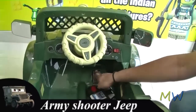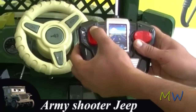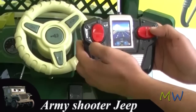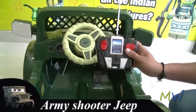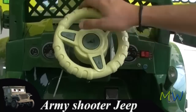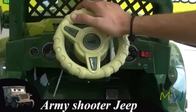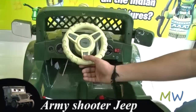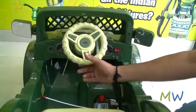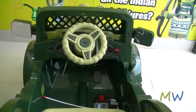Yeah, this is the front and back mode, and this is the left and right mode with the power button inside. And these are the indicators of the car, the right and the left, and in between you have a horn. And here is the MP3 button of the car. Once you start pressing it, your machine actually starts playing music.